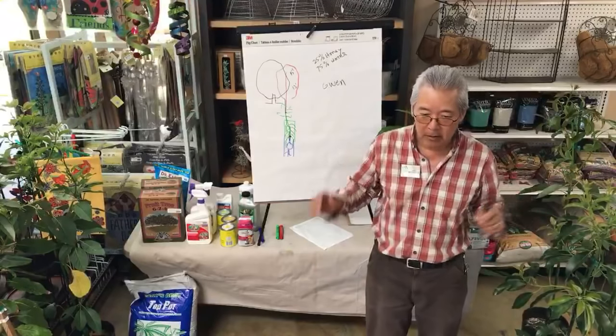In our nursery, the avocado trees are right outside this wall. If you're interested in these, they're against the back wall, the Brokaw home trees.